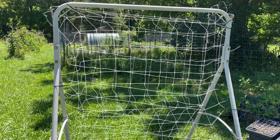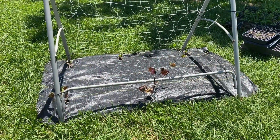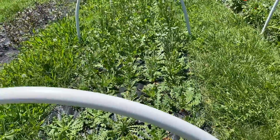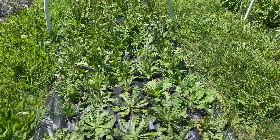This swing frame that's covered in netting is going to have vining hyacinth beans and Malabar spinach on it for cutting. This is a weedy jungle, but this row is all statice. It's going to be amazing here pretty soon.